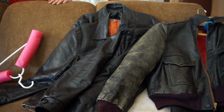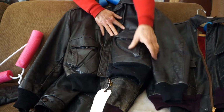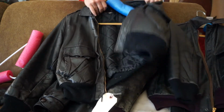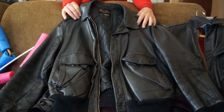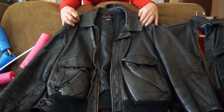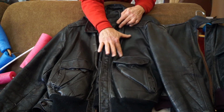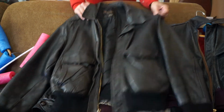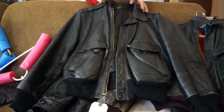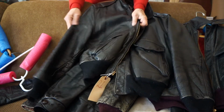What do we have next? Sort of in that same style, civilian A2. This is an Oakbrook. Sears Oakbrook, probably came in the Sears catalog in the 60s. This one has had a patch on it here. Looks very much like a civilian A2. It's not labeled leather, it doesn't have a leather label in it, but it's Steerhide.